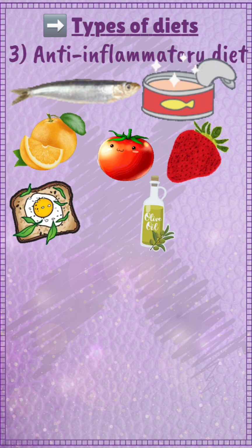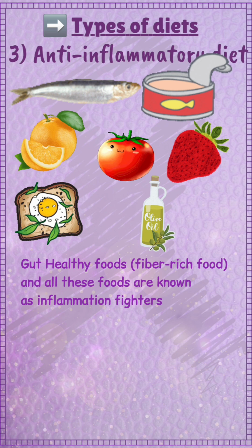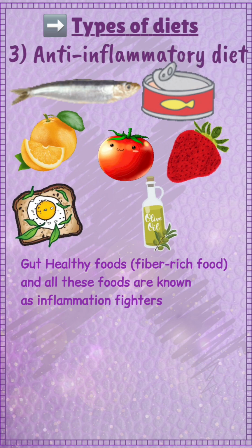The anti-inflammatory diet emphasizes omega-3s like sardines and tuna, vitamin C's like citrus fruits and tomatoes and strawberries, polyphenols, that is plant-based grains, and olive oil because it protects the body from inflammation. Gut healthy foods like fiber-rich foods, all these foods are known as inflammation fighters.